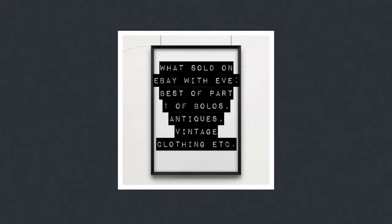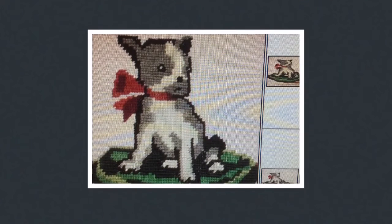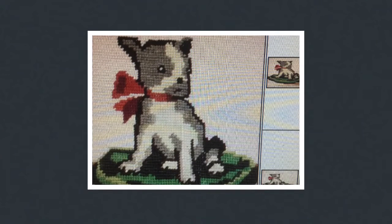It's a best of part one of BOLOS, antiques, vintage clothing, and just some surprising, kooky, neato things I have found along the way. This is a really cute, adorable needlepoint dog pillow top. It's just a pillow top. You'd have to actually sew the rest of the pillow and then put some filler in it. But it was really adorable.